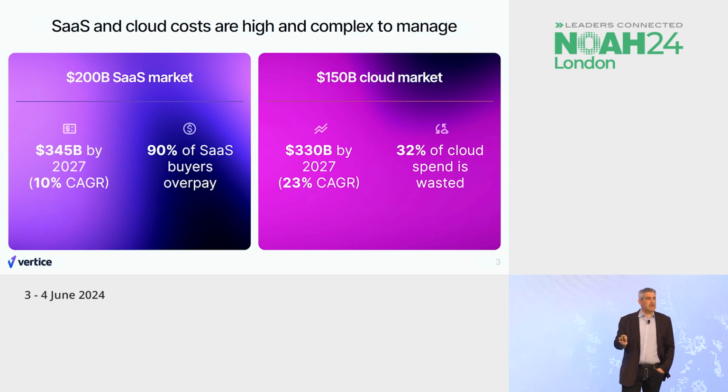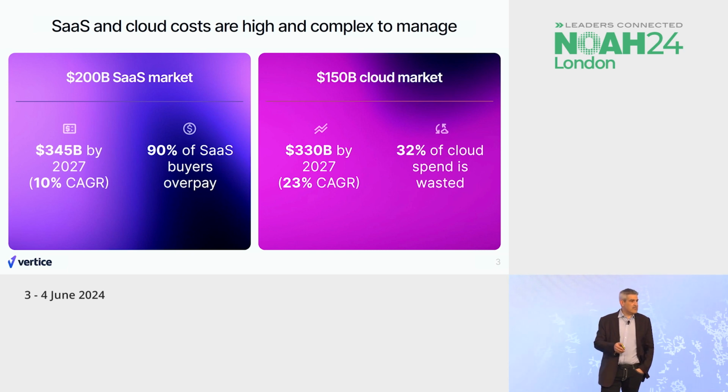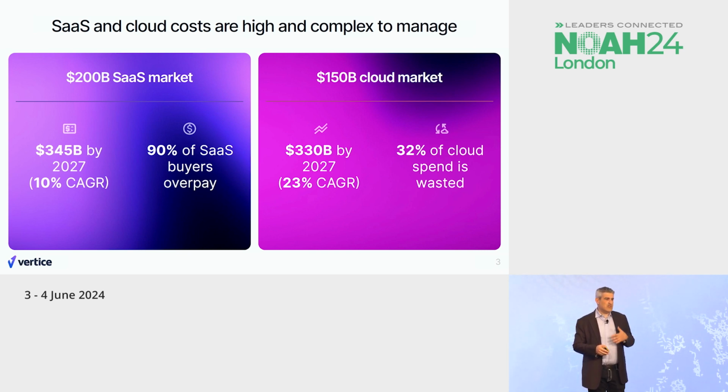The markets that we're focusing on are both the SaaS market and the cloud market. SaaS is about a $200 billion market, which is growing at about 10%. The key idea there is that most companies are overpaying for their SaaS. There's very limited price transparency between what one company is paying and what another company is paying. There's a lot of wastage, and a lot of burnt cycles in the constant renewals of all of your SaaS tools. That's a market that we believe we can help with.